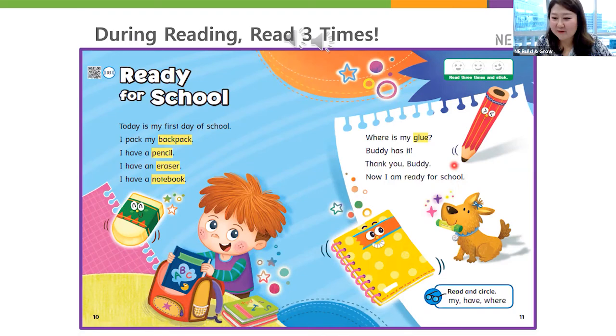And then after that, these are sight words that you want them to focus on. So next to reading, while they are reading it, they can circle this word, right? And if you see this pattern, the sentence, you want them to acquire these sentences so they can use them when they speak and when they write. So once again, read 3 times and stick. So they're going to have these habits within them when they have a reading text.